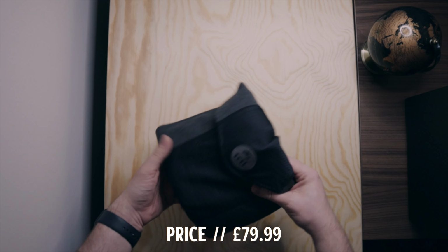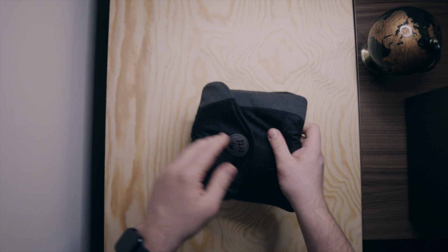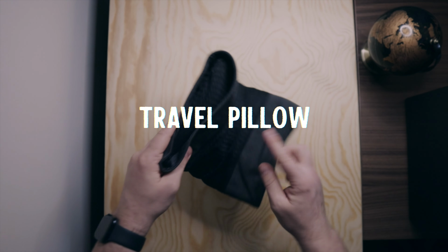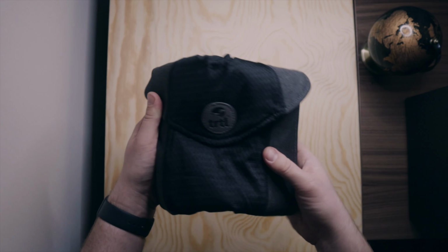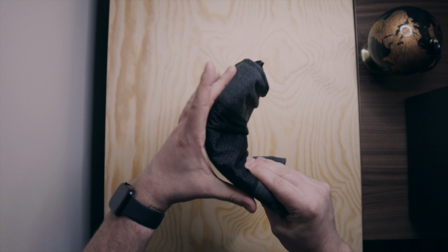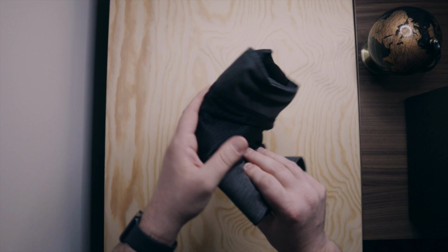Okay, this one doesn't technically fit inside that bag, but it does Velcro around the strap, and I hold it with the same bag. And this is my travel pillow. I've not actually used this one yet. This is a new upgrade for me. I think the company's called TRTL, is that right? TRTL. Travel pillow, it's just a neck pillow. Got like some hard plastic inside just to support your neck. And then this is the Pro version, it's like padded with cooling technology.